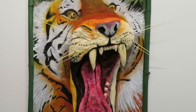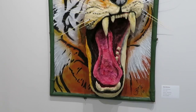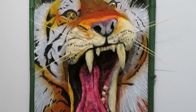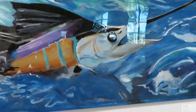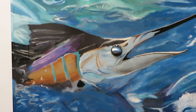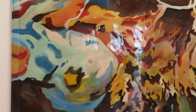Ooh, wasn't expecting that one. Tiger. Oh, that's in 2020? Gotta have the fish. Florida. What type of fish is that? Sword or sailfish? Yeah, sailfish.